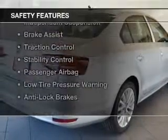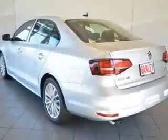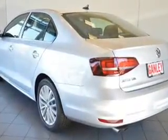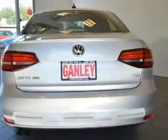Safety was made a priority with these features: curtain head airbags, side airbags, independent suspension, brake assist, traction control, stability control, a passenger airbag, low tire pressure warning, anti-lock brakes.